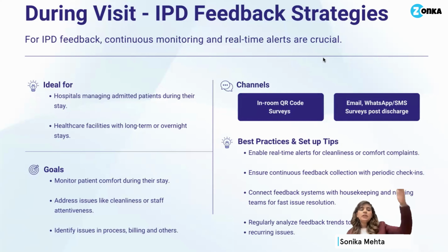You don't want it to reach a department and then reach somebody else, and then they reach out to the housekeeping team and so on. The purpose of real time gets lost there. So connect this to your housekeeping and nursing teams, the people who are actually responsible for taking action, so that they can address it right away while the patient is still there. Now, ensure that there's a continuous flow of feedback coming in.